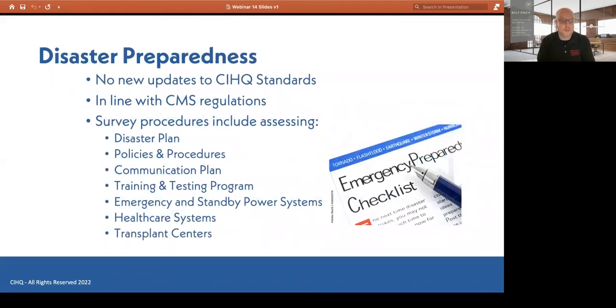So the overall topic of this was to talk about new standards related to the water management and the disaster preparedness. Just because one accredited organization has new standards doesn't necessarily mean that they all do. So a lot of times this is dictated by something that has come along from CMS. So we actually haven't had any updates to our disaster preparedness standards since CMS came out with the new requirements for the disaster preparedness. So that was the first change that we had.